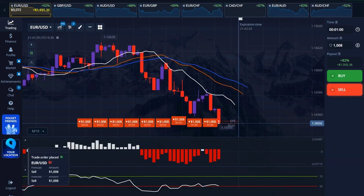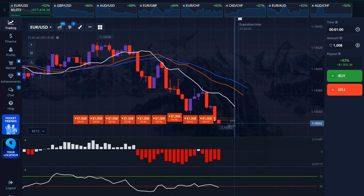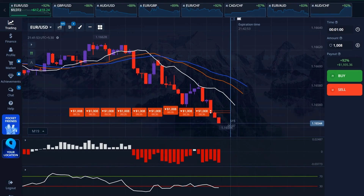Here's where I decided to take a sell trade. The alligator lines have crossed and are pointing clearly down, showing a strong downtrend. The momentum bars are red and below the 0 line, confirming selling pressure. The DeMarker line is below the red level, another downtrend confirmation. With all 3 indicators agreeing, I entered a sell trade using a 15-second candle chart with a 1-minute expiry.